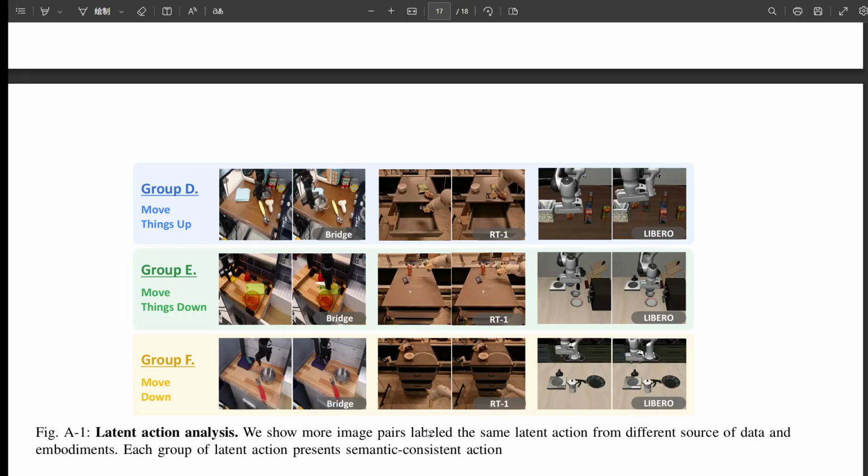It did particularly well on tasks needing sequences of actions, or maybe needing to replan if something went slightly wrong, like stacking blocks. And importantly, because it plans in that efficient latent space, it could run fast enough for real-time control on the robot, avoiding some of the inference latency issues that have plagued some other large VLA models.